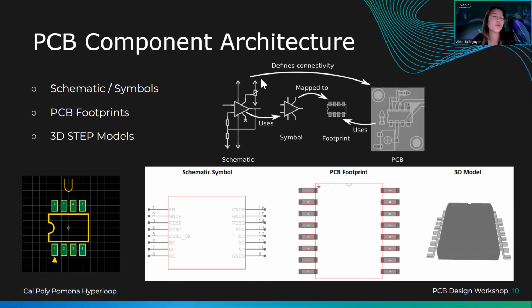So basically, we're going to go from a schematic to a PCB, because the form factor is that you have someone create a circuit, but they don't have a physicality to it. So you want to create something that can be printable. And then also there's a 3D STEP model that is a part of this, which is the 3D layout of the component, for example, what it would look like in real life, the dimensioning, whatnot. So this gives us connectivity.